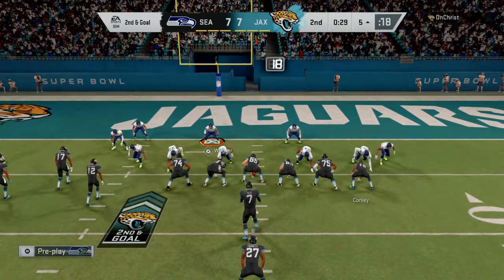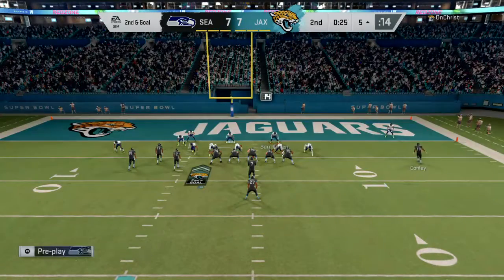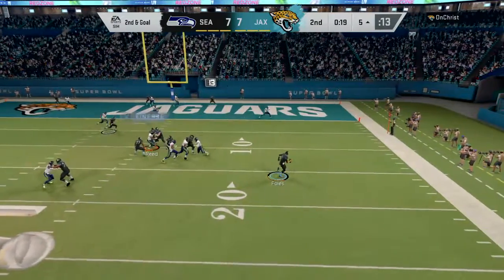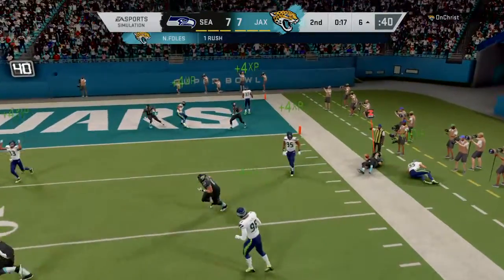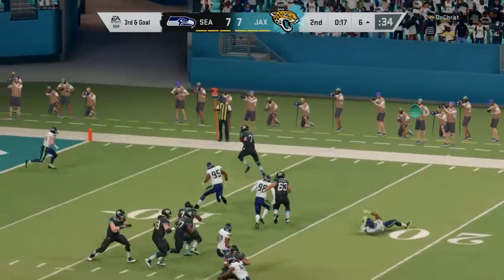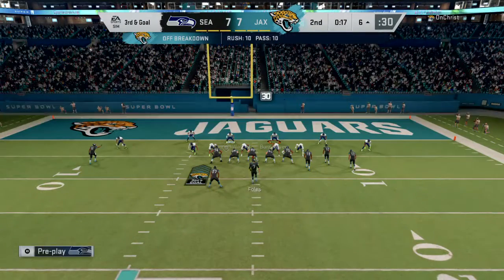2nd and 5. Escaping the pressure right. And he's going to go down just outside of the 5, right around the 6-yard line. 2nd and goal, last thing you need to do is get pushed backwards to take a sack. But he couldn't find anywhere to go with the football, had to eat it, and ended up on the ground.